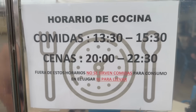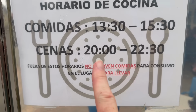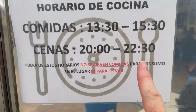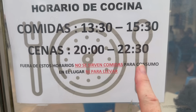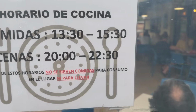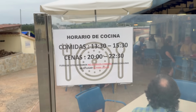Yep. Now the restaurant times here are interesting because that is when it opens, that's when it closes. Who wants to eat that late? Look at the time, 10:30. And she told us at reception they've extended that by half an hour. So it's now 11. There we go, there's quite a few places. You can still drink here, just can't eat.